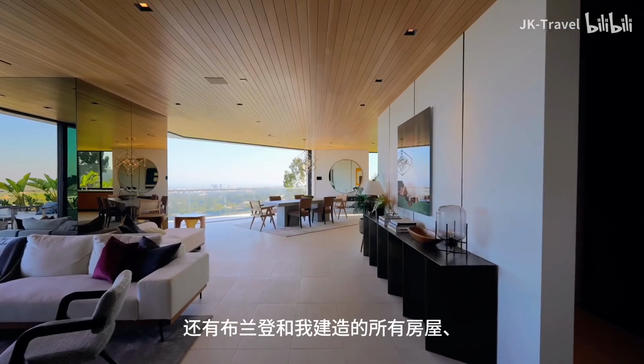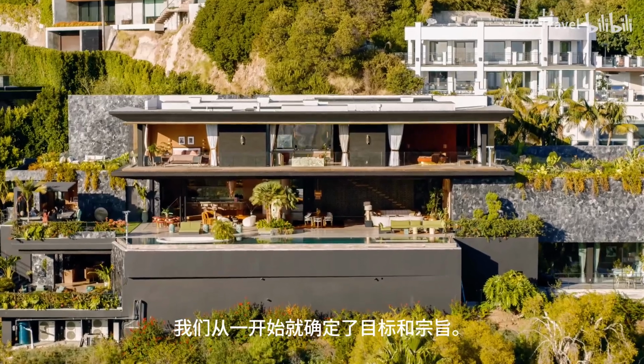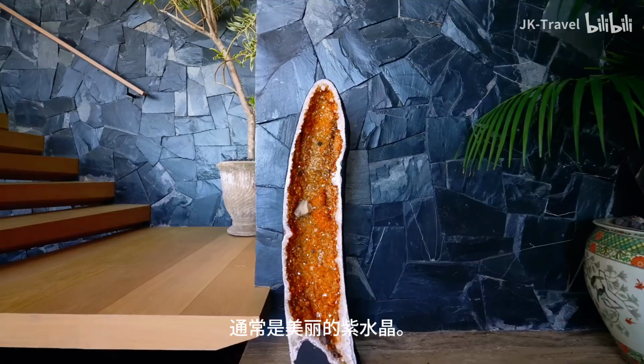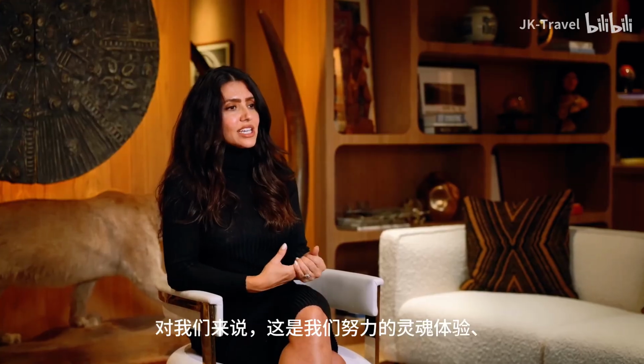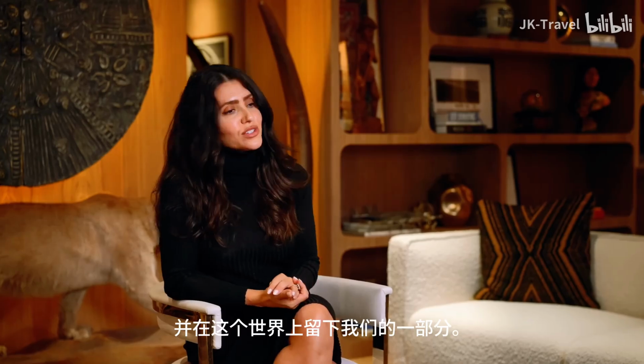And all of the homes that Brandon and I have built, whether for ourselves or for speculation, we have set intentions and purposes from the ground. We always do directional stones of rose quartz, tiger eye, and usually a beautiful amethyst. So those are all for protection, abundance. Rose quartz is for love. For us, it's a soulful experience of us trying to, again, create our legacy and leave a piece of us on this earth.